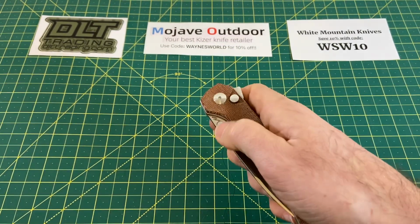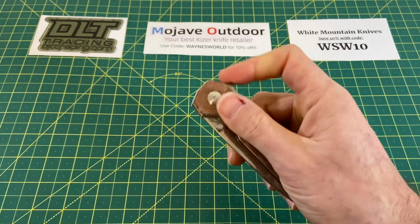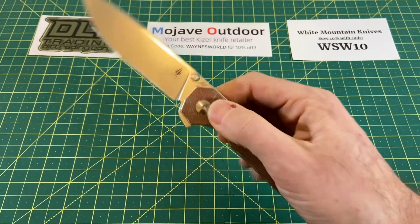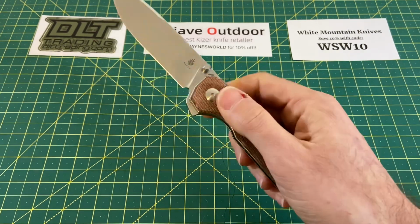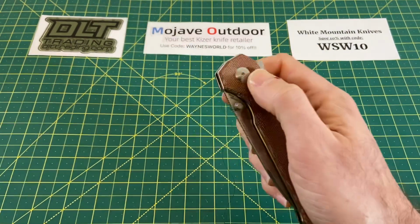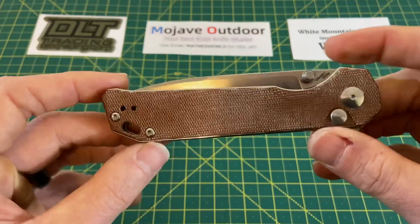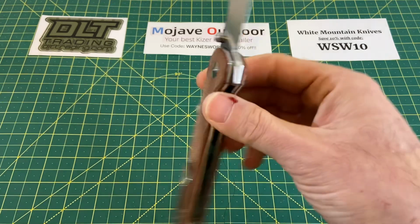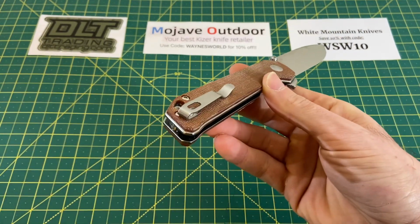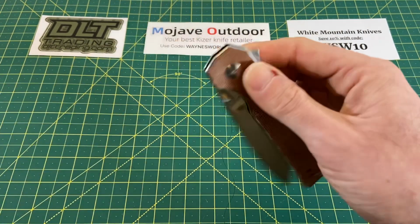I mean, I do move my hand, obviously, because you've got to deploy the thumb studs and use the flipper and middle finger flick it. But everything is just right there, and it's so easy and convenient, and it is easily one of the best fidget knives I've ever come across. That is the Kaiser Beglider XL button lock, a White Mountain Knives exclusive. Keep your eyes out for more coming.